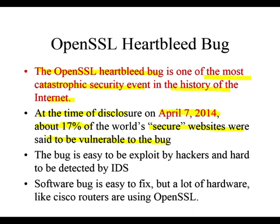This bug is extremely easy to be exploited by hackers and extremely difficult, almost impossible, to be detected by an IDS, an intrusion detection system. Of course, once everybody knew about the bug, they fixed it. But before you fix the bug, it's just like a backdoor, an open door for everyone. Another significant issue: if this is a software bug, it's relatively easy to fix. You just upgrade your OpenSSL package.